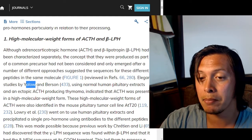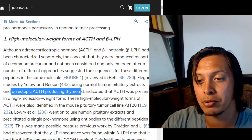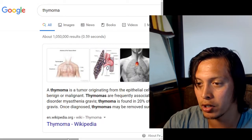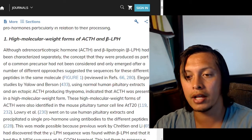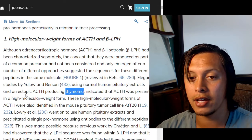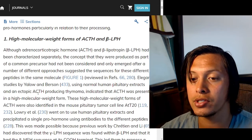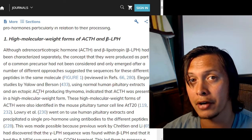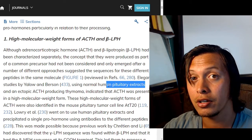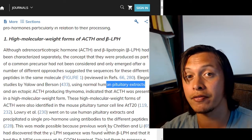So, elegant studies by Yalow and Berson using normal human pituitary extracts and an ectopic ACTH producing thymoma. A thymoma is a tumor originating from epithelial cells of the thymus. So they took one of those that produces ACTH, and they used that as a model cell culture to run their experiments. They also took human pituitary extracts. So they probably took pituitary glands from cadavers, blended them up, and then separated the components in order to run tests on different aliquots of those separation techniques.